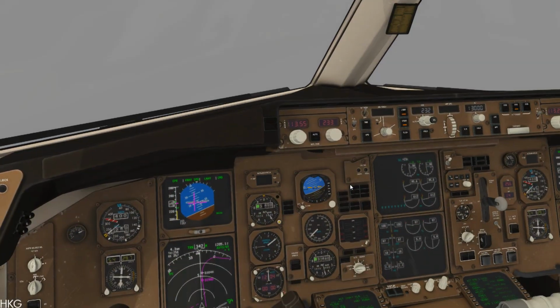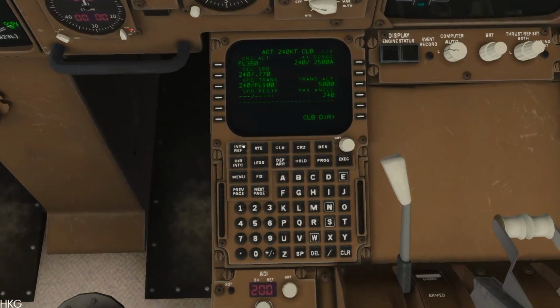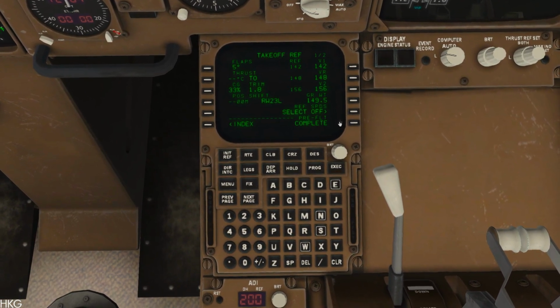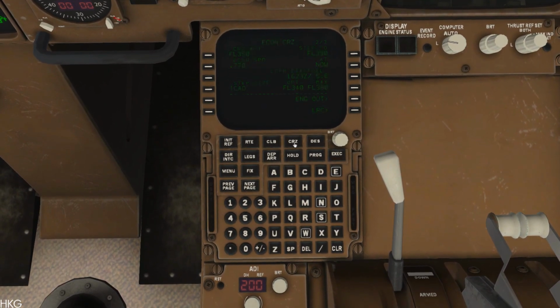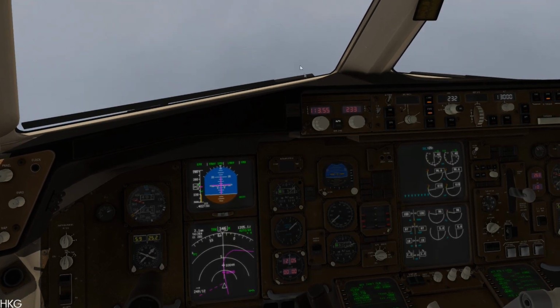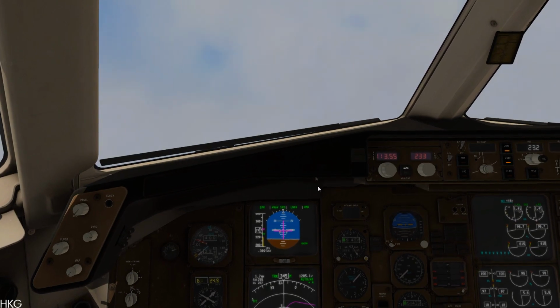Climb at a phenomenal rate. 767 performance for you. Is there a weakness? I don't know if it's like climb thrust. Interesting. Oh god, into a very dark cloud. Screens are bugged out a little bit there. Yeah, that came through the top, I think. Yeah, we are climbing at a phenomenal rate.